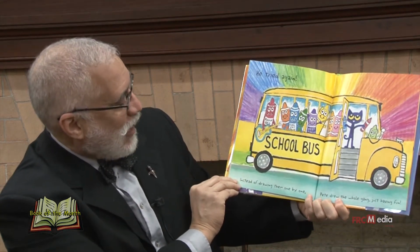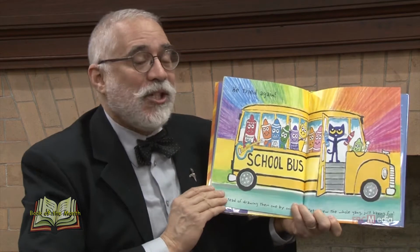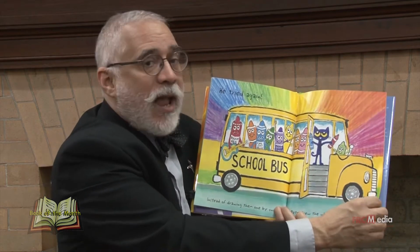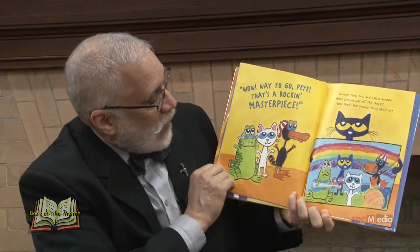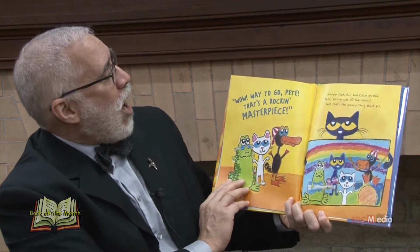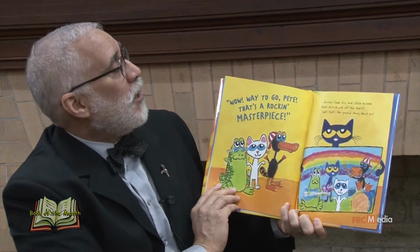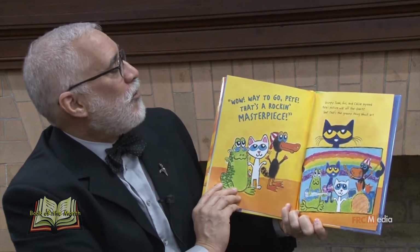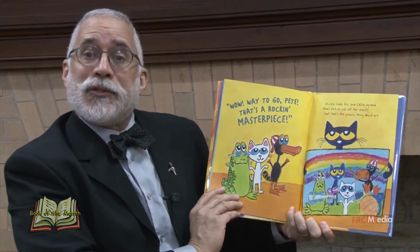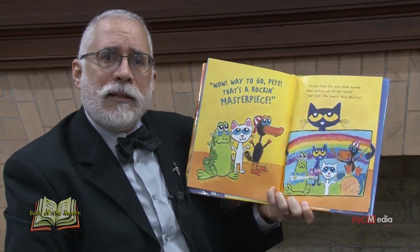He tried again. Instead of drawing them one by one, Pete drew the whole gang, just having fun. And look, he got all his crayons together, and look at that. He drew his whole gang of friends. Wow! Way to go, Pete. That's a rockin' masterpiece. Grumpy Toad, Gus, and Callie agreed. Pete's picture was off the chart. See? That's the groovy thing about art. He did do a really good job, didn't he?